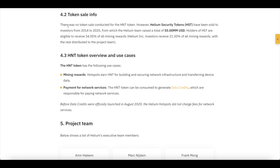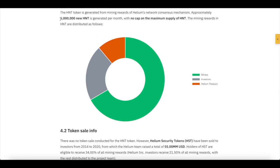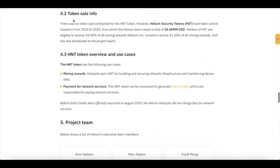Now, it does also say that there was no token sale conducted for the Helium token. However, the Helium security token has been sold to investors from 2014 to 2020, from which the Helium team raised a total of $55 million. Holders of Helium are eligible to receive 34% of all mining rewards. Simply by being a holder of the token, you can receive more rewards. So as you can see, this monthly generation of new coins, that's actually being delegated. That's actually being sent to you if you hold Helium. And that's 34% of all mining rewards.